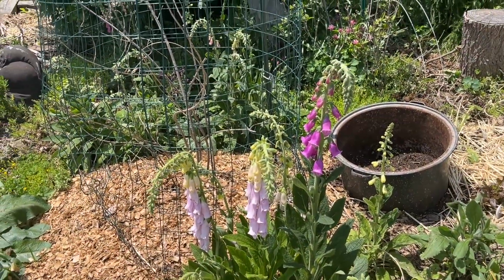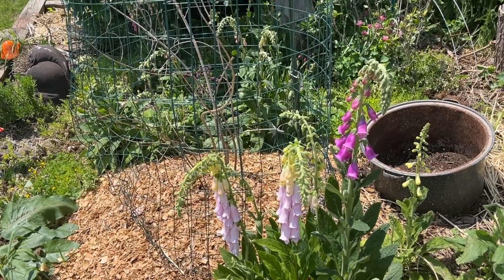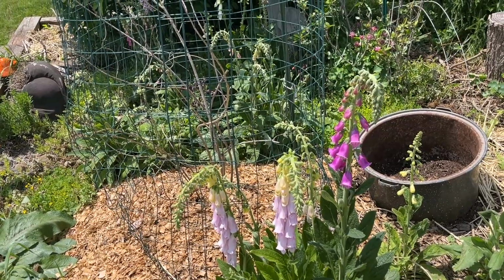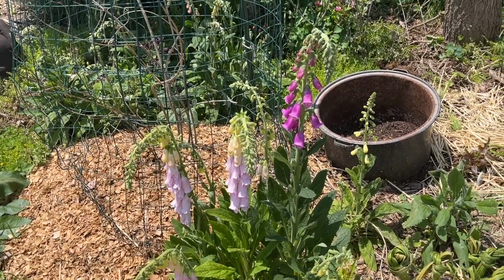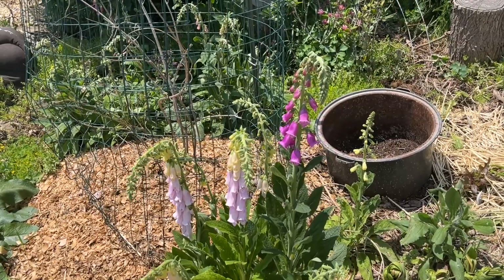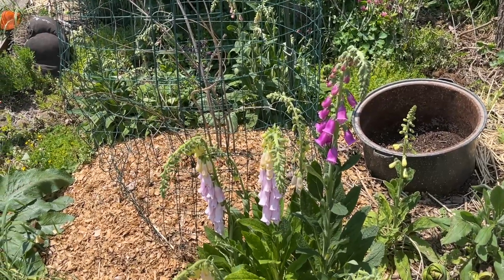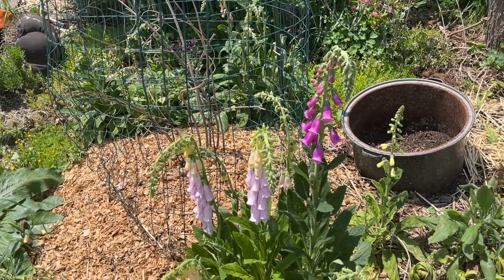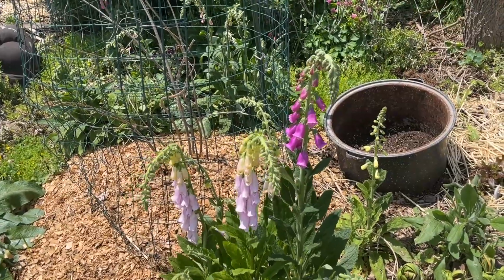Foxglove are blooming. These guys need some water. It is really hot. So they need some water. We'll do that as soon as I get done filming. But yeah, I'm really pleased. I don't have anything to go in here for next year because foxgloves are biennials, which means they're a 2-year plant. So after this year, unless they reseed, they're done. So we'll see what happens here.